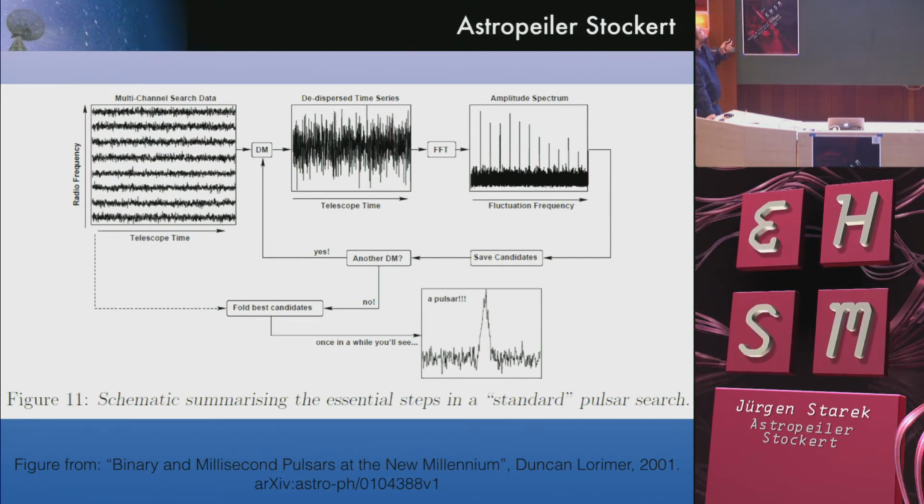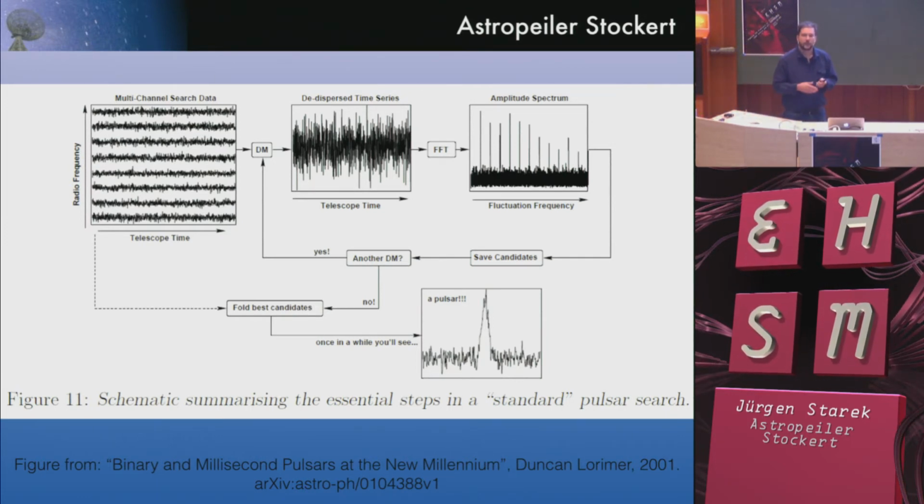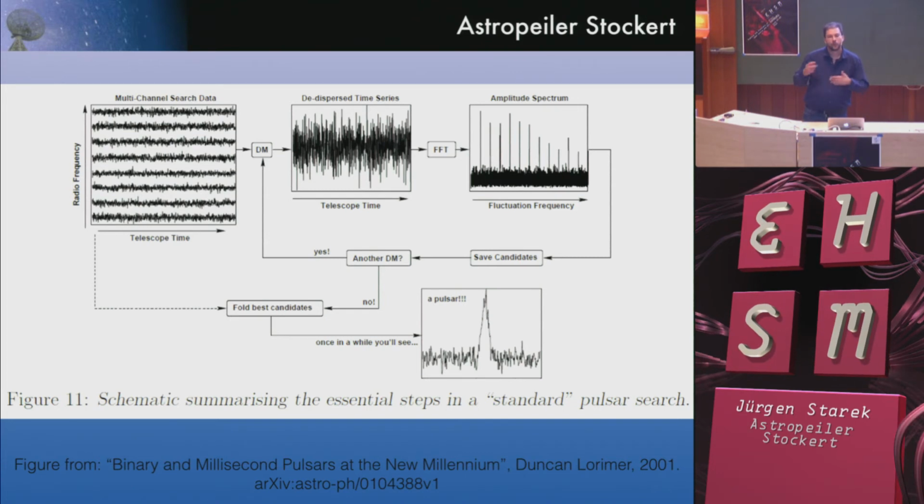This is what you get from the telescope. You measure at some point, you take spectra with a very high time resolution, so there's not so many frequency bands. And if you look at it, it's all noise. You can't really make any sense of it.